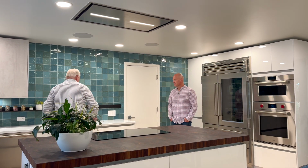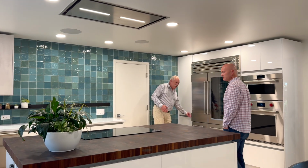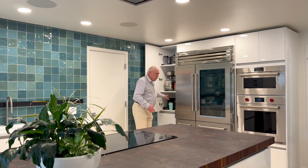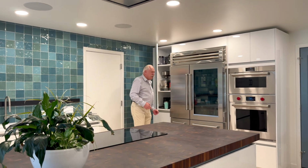I like the clean look here. So what we did is we were hiding some of the things that we use on a daily basis and have outlets in here so that we have an espresso machine hooked up and a water boiler to brew tea and so forth.